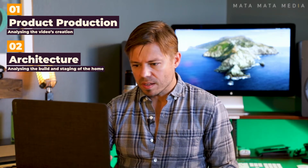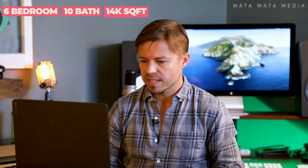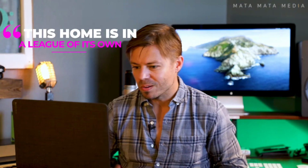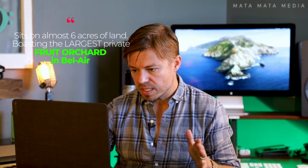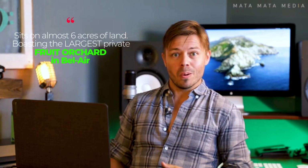There's a pretty lengthy description here, but yeah, 6-bed, 10-bath, 14,000 square feet. They use words like, this home is in a league of its own. The home, which sits on almost 6 acres of land, boasting the largest private fruit orchard in Bel-Air. Whoa. Well, I feel like that is enough description. I don't want to spoil too much. I want to be able to absorb as much of this off of the first go.